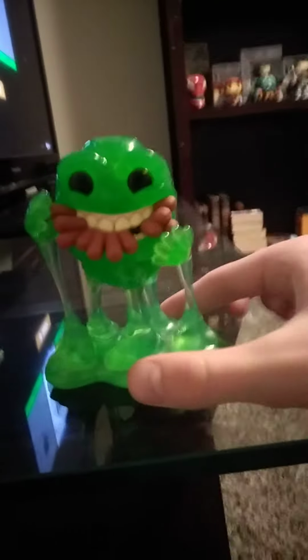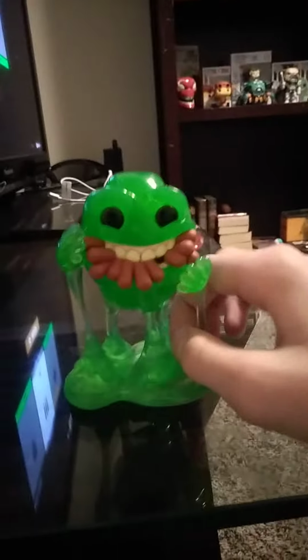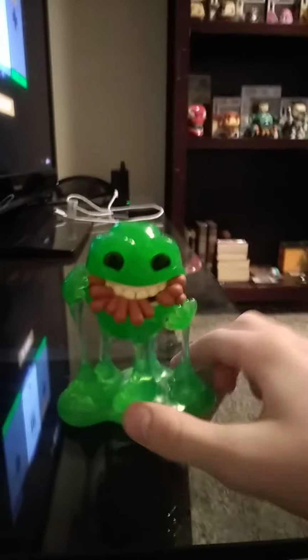I recently got this. I'm just reading off the box. It is the Walmart exclusive Ghostbusters Slimer 35th anniversary. I think it came out like 6 months ago. I don't really know. I was just basing it off a video that I watched.